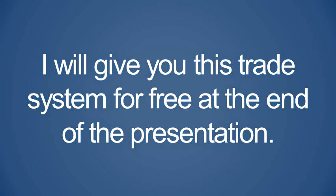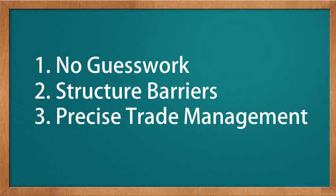So what are the benefits of having the setups printed on the chart? Number one, there's no guesswork involved. Number two, you know at a glance if your entries, your targets, or stops are near any concerning price structure. And number three, it allows precise trade management when price meets certain targets.